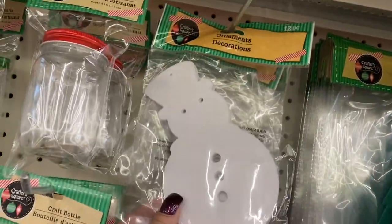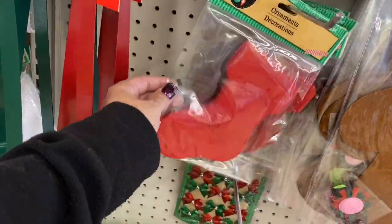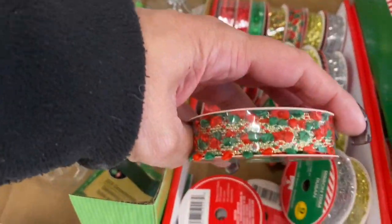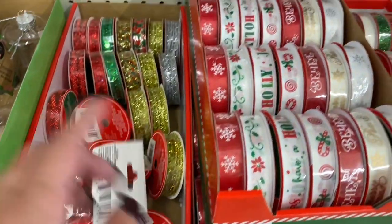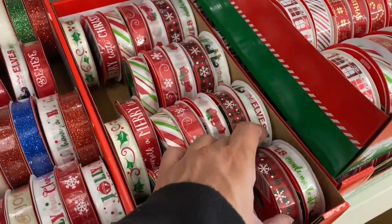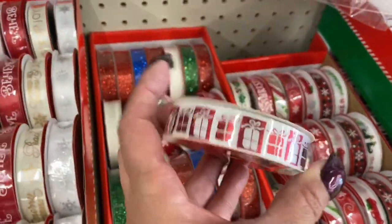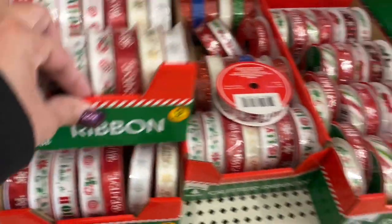And these are some felt ornaments in the snowman, the Christmas tree, and the stocking. Then you have some bows here and some ribbon over here. These look like they have little pom-poms on them. Okay, then you have your ribbon. These are real pretty. This one right here is so pretty. Okay, and this one here looks new. The one with the Christmas gifts. Okay, that's all I see.